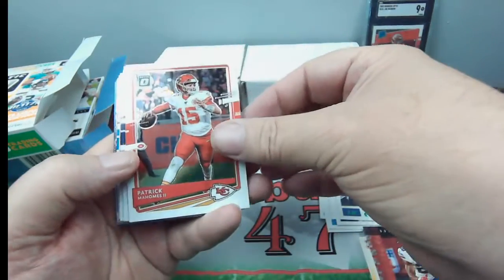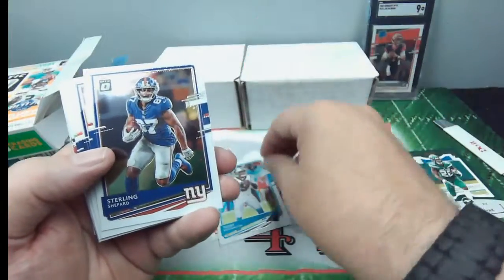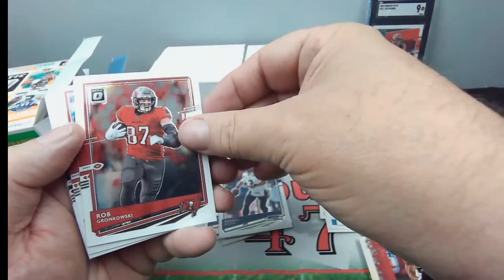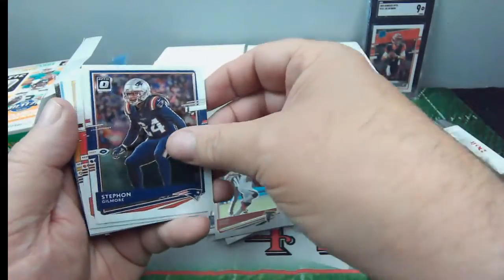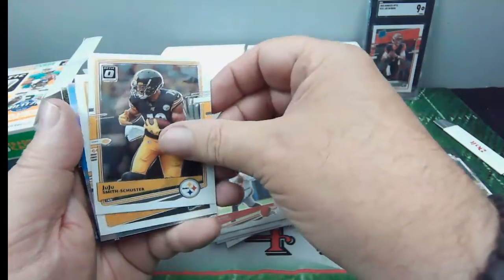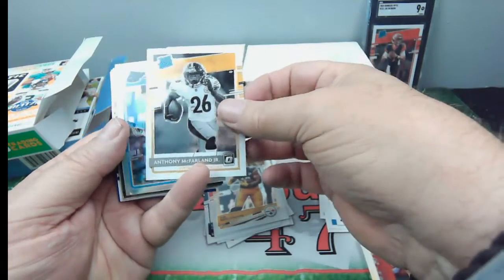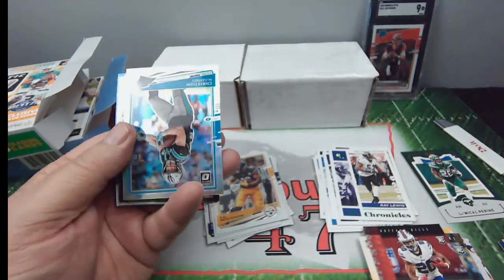Okay. Patrick Mahomes, never bad. Teddy Bridgewater. Sterling Shepard. Drew Lock, Russell Wilson, Rob Gronkowski, Julio Jones, Stephon Gilmore, Baker Mayfield, JuJu Smith-Schuster, Anthony McFarland, Rated Rookie. There we go. That's a good one. Okay, we'll lay him over there.